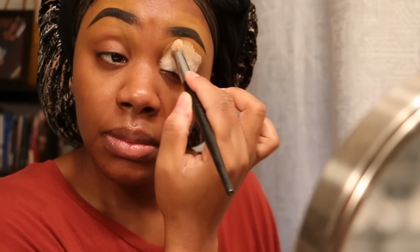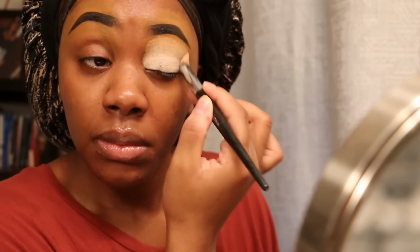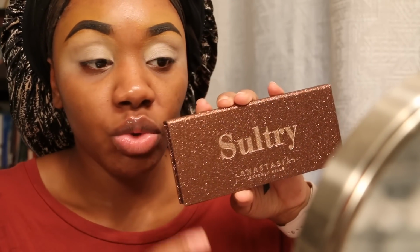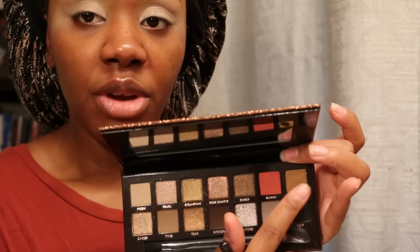Okay. For primer today, I'm going to be using the P.louise eyeshadow base in Rumour Douce. I recently got the ABH Sultry palette. Take this blending brush by Morphe. This is the M533. I'm gonna first go into the shade right here. It's called Birch.